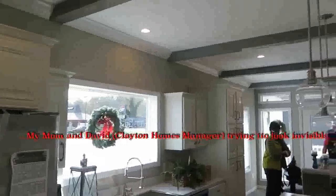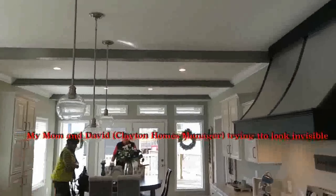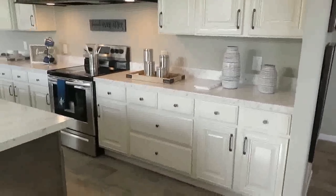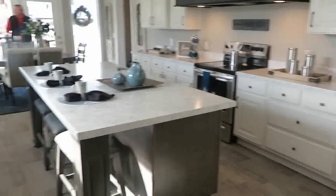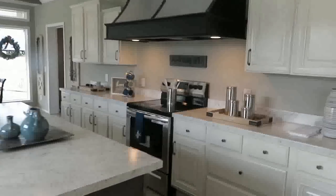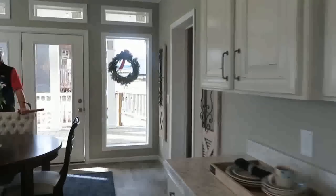If you like, the beams actually go through the kitchen and the dining room. Absolutely amazing. Beautiful. Look at that. So before we go into the living room, I'll go ahead and show you the utility room while we're here.